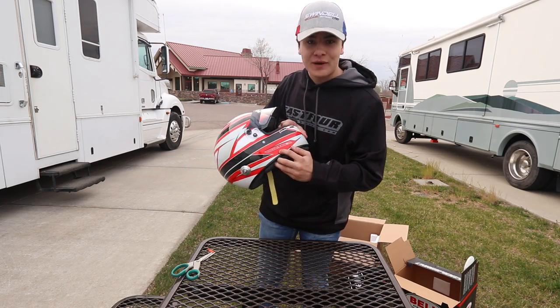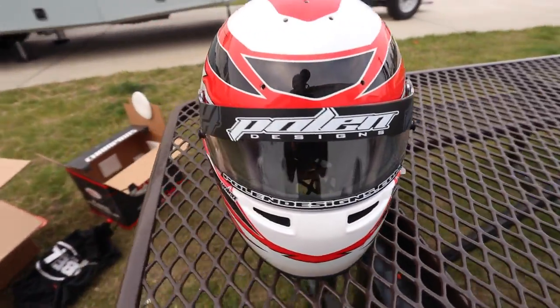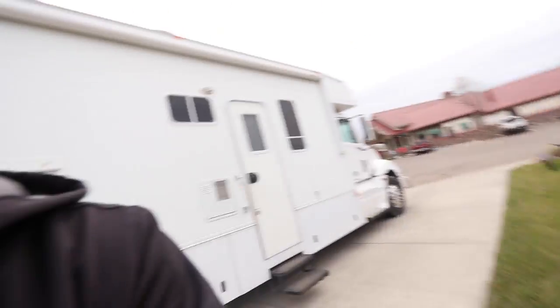My only request was to put my name on there, and he got the Holmes on there. The red, carbon, and white. There's my name right there. He absolutely killed it. I can't wait to wear this thing tomorrow on the track at Red Bluff.